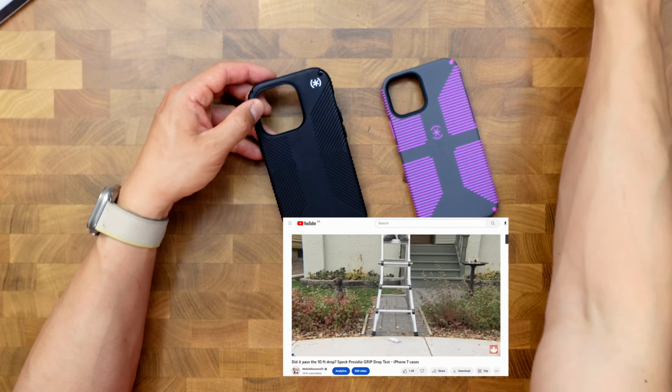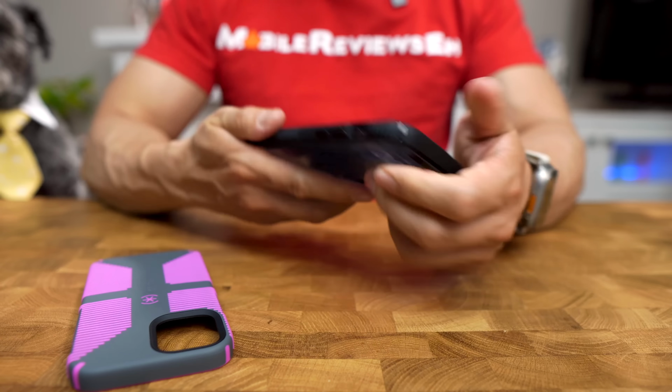Now you might be thinking, does that make a difference? Well, no, because Speck still says you can drop it up to 13 feet. We did that once, remember Monty? Now this case was actually sent by one of you guys, so I'm really grateful for that. You didn't actually leave a name in your note, you signed it, but I couldn't read your signature. So whoever it is, I hope you see this, and I'm very grateful for you sending me this case.